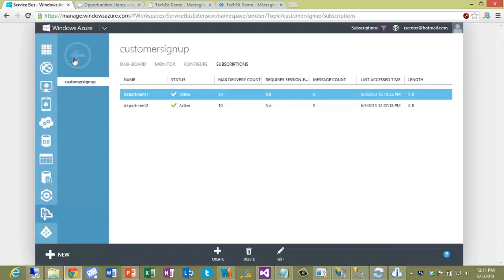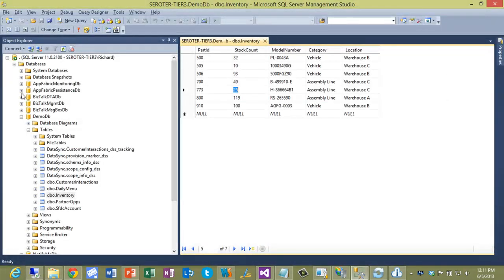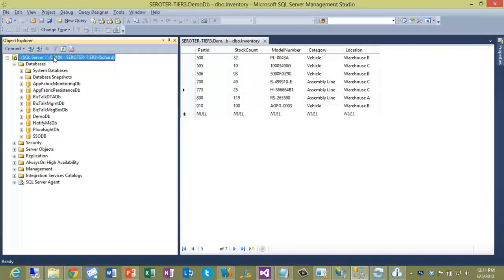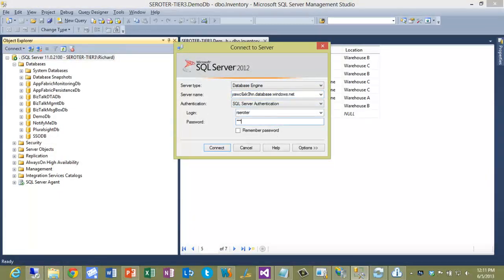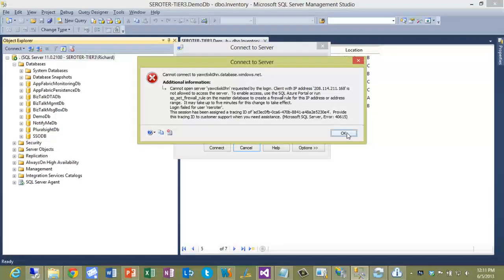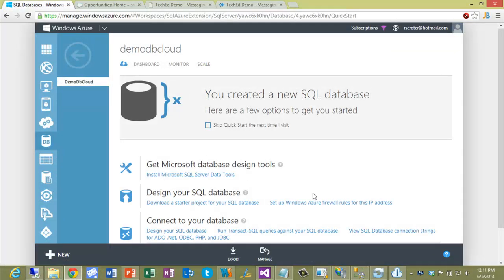So in this case, I created a Windows Azure SQL database over here under Databases. And this is more or less a full copy of SQL Server. There definitely are some limits. Not everything translates, so your mileage may vary. But for a lot of applications, this works really well. So I've got a demo DB in the cloud. And I can actually browse that from SQL Server Management Studio here. So I can connect to that server and manage it and work with it. And it's not going to like it because of the firewall, because it has to recognize my IP address. So I can come in here and make sure that it recognizes this IP address.